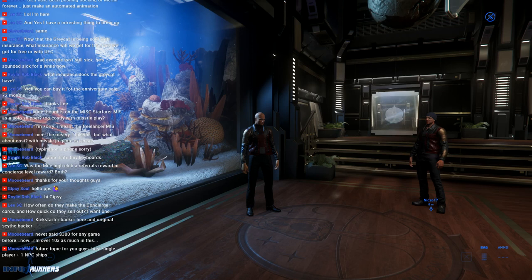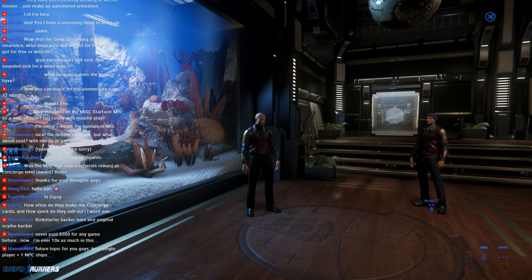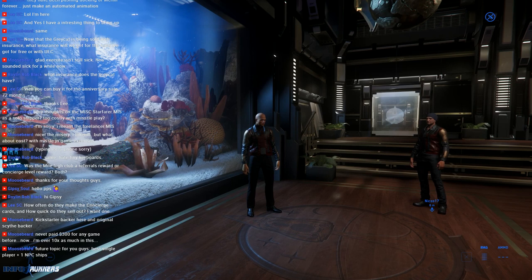Moose writes, future topic for you guys, best single player ship and best NPC ship. Well, I can answer the NPC ship one straight away. That's the Hammerhead. Chuck them all in the turrets. Single player ship, that's going to come down to playstyle. Well, if I'm playing a Hammerhead with just NPCs, then that's a ship as well. Two for one special there, Moose.